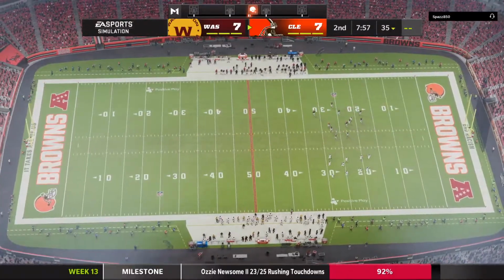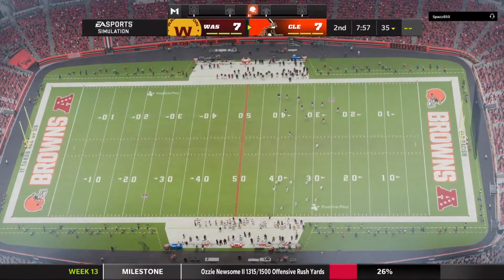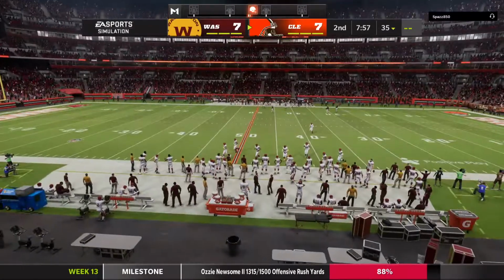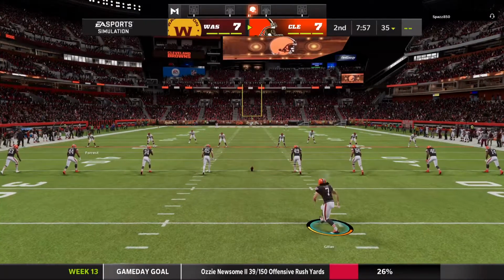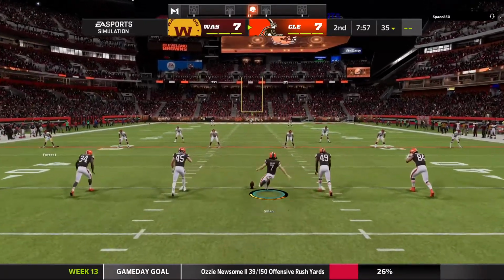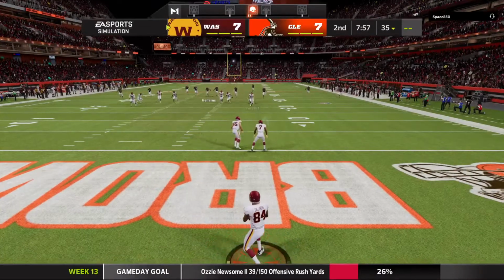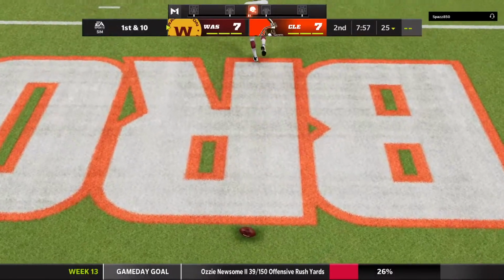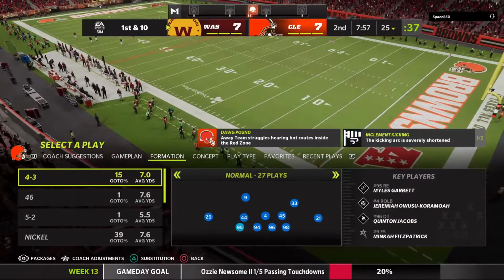The extra point by McLaughlin is up and good. And we are tied here in the second quarter. So all even at 7 now as they kick it away. And there will not be a return here. It's a touchback, and it'll come out to the 25-yard line.